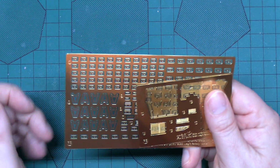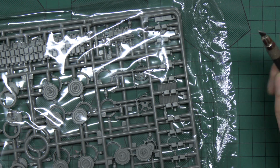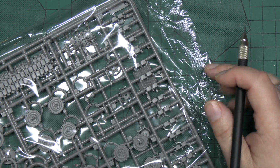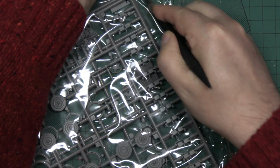But yeah, really nice. So all of our sprue come in heat sealed bags, and there's either 1 or 2 sprue in a bag, and this has sprue H in it, and there's 2 sprue H's, so 2 in a bag. So I think that's sort of how they've done it.